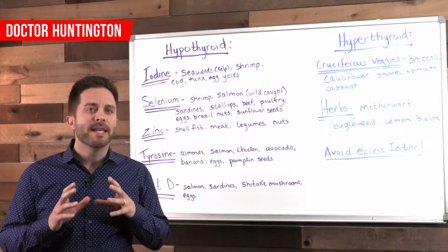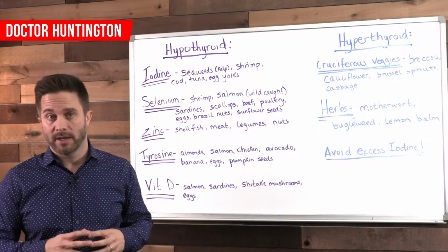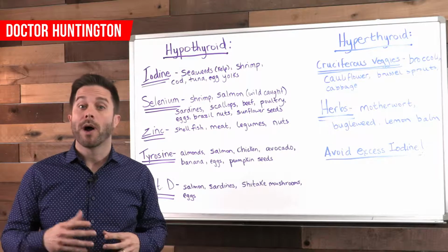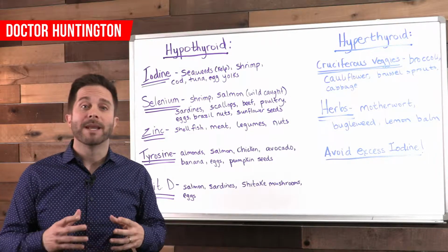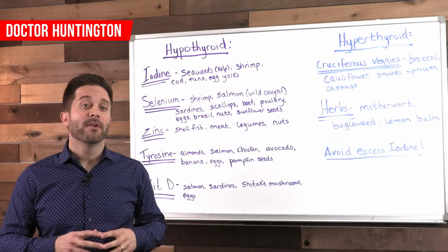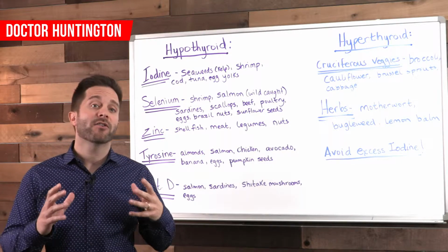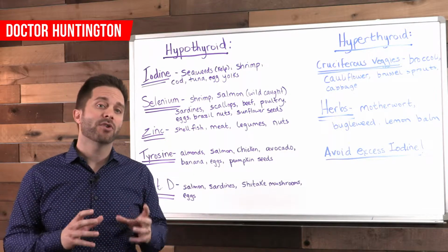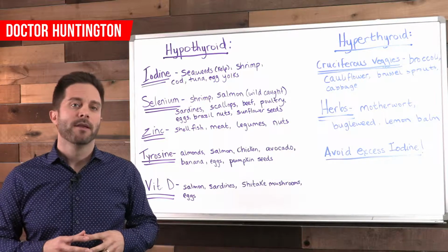Another key nutrient that you need to make thyroid hormone is the amino acid called tyrosine. Some foods which are good sources of tyrosine include almonds, wild-caught salmon, chicken, avocados, bananas, eggs, and pumpkin seeds. This one can sneak up on vegans, because on average, vegans consume less tyrosine than vegetarians or meat eaters. So if you're vegan, make sure the foods you're eating contain tyrosine.